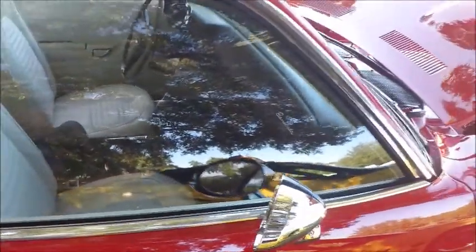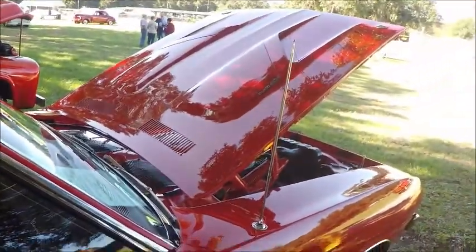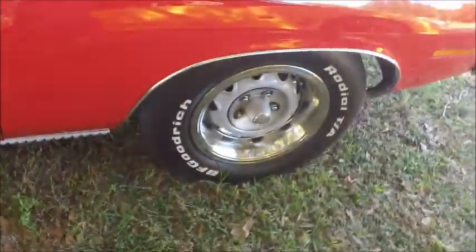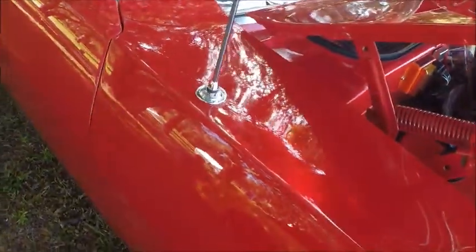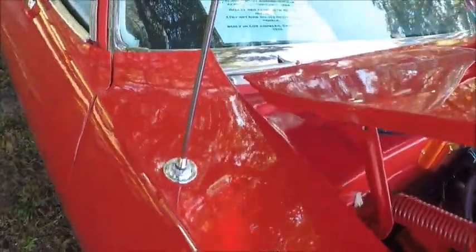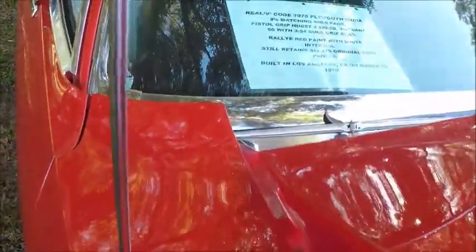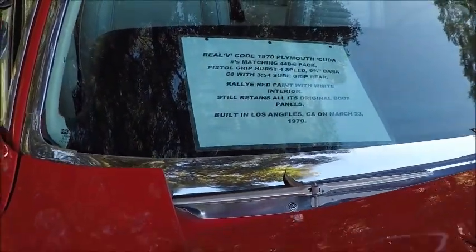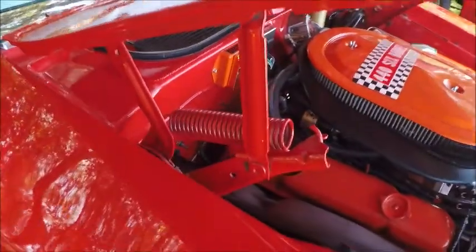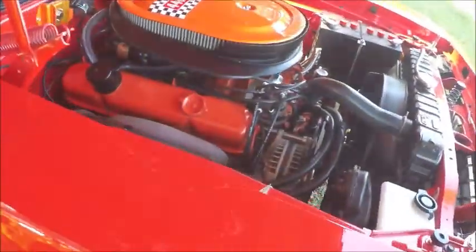By the way, this has the 4-speed manual. And in a minute you'll get to see in the windshield rundown of the options. And there it is. Very original car.